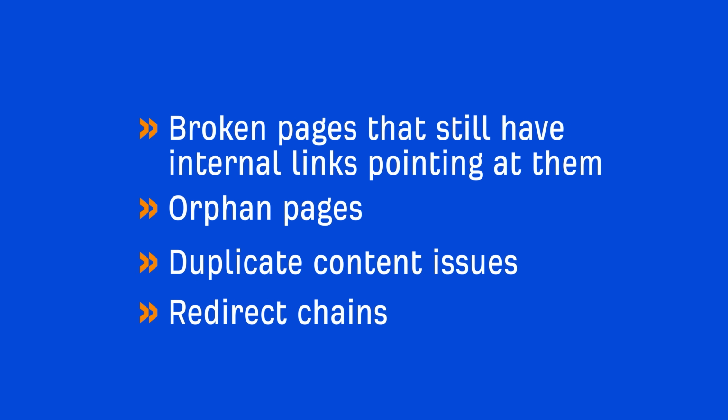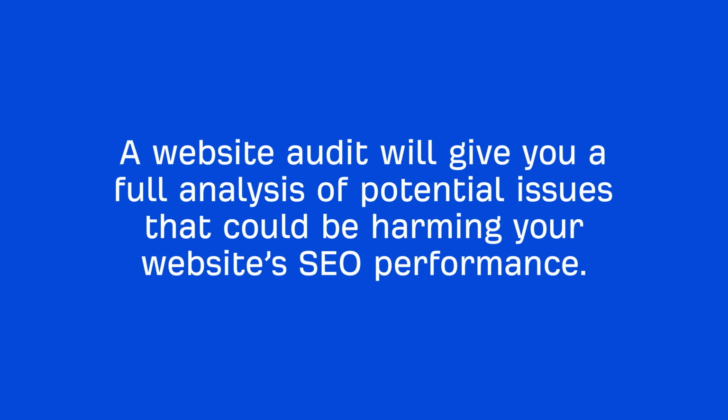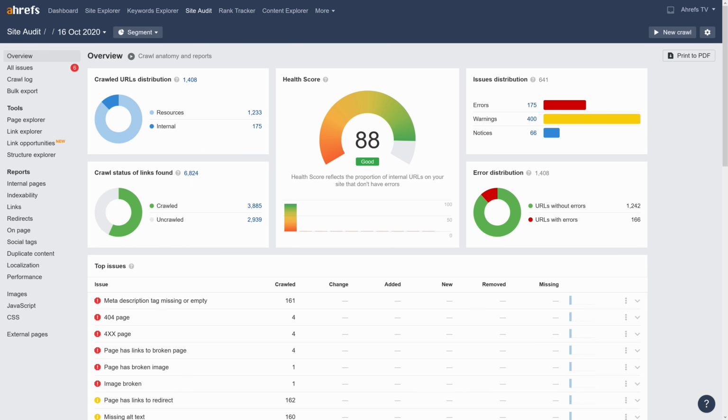Now, there's no point in me going through 50 different potential issues because it'll only matter to you if you run into them. So what I recommend you do is run scheduled website audits on your site. And a website audit will give you a full analysis of potential issues that could be harming your website's SEO performance. If you're an Ahrefs user, you can do that using our site audit tool.